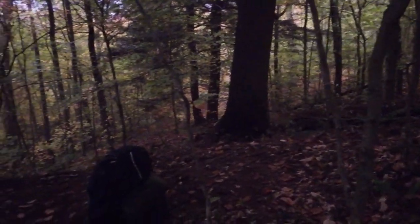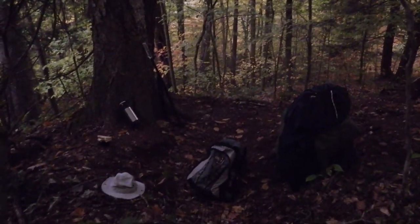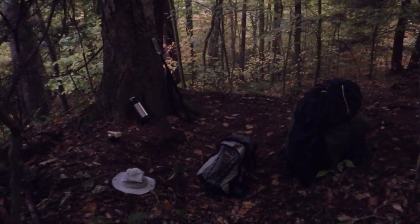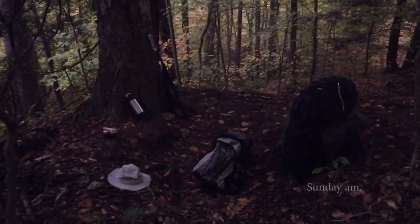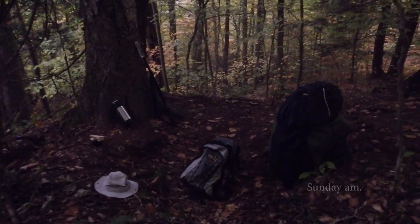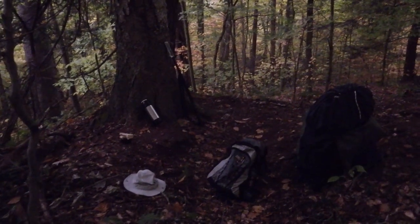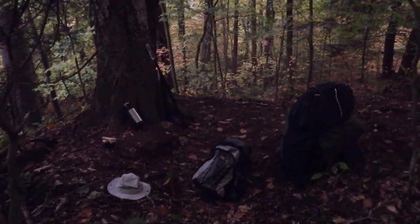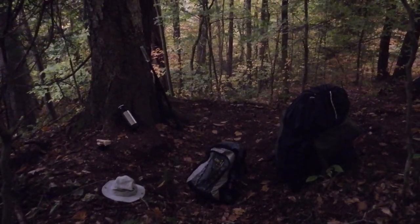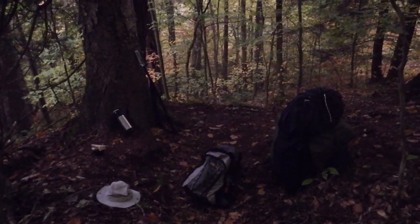Well, I'm breaking camp. It's about 7 o'clock, and I'm going to have half a sandwich and some cold coffee and hunt my way down the mountain. Two nights up here, and I spent about 16 hours in the stand.